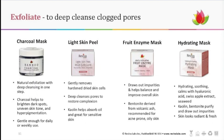Also uses a combination of kaolin and the bentonite to purify and draw out the impurities, and your skin looks radiant and fresh. So the hydrating mask might be better to use by somebody who's maybe more normal to drier, who is experiencing some blemishing, because it's going to hydrate and put back that hydration at the same time that it's drawing out the impurities.